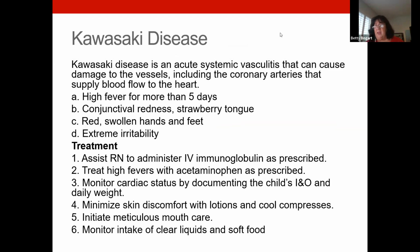And there's our Kawasaki. We talked about it. It's the vessels. It's an acute systemic vasculitis. The vessels get all irritated and little microemboli build up, and many times you get aneurysms in the coronary artery. Very dangerous because that aneurysm could blow and cause the child to die, because that's blood flow to the heart. It's a heart attack and then blood going everywhere in the chest.